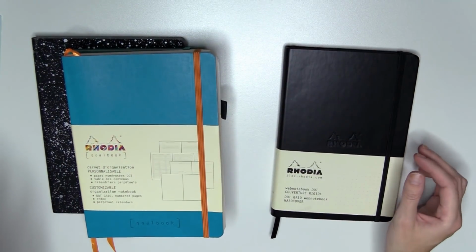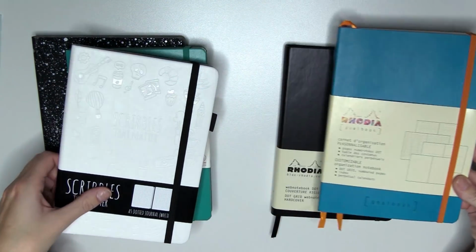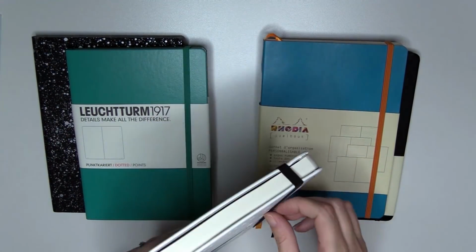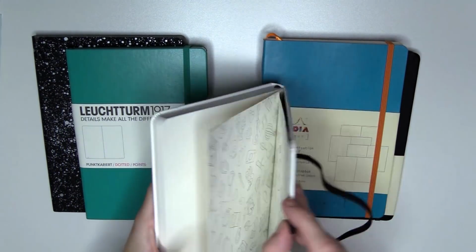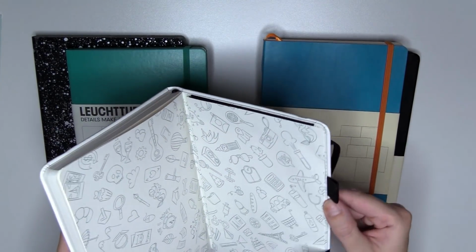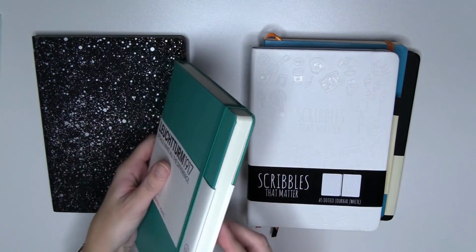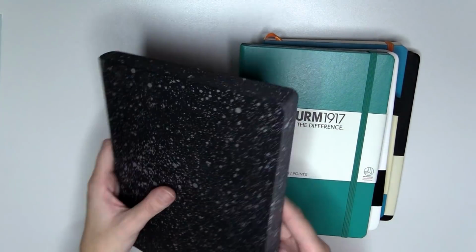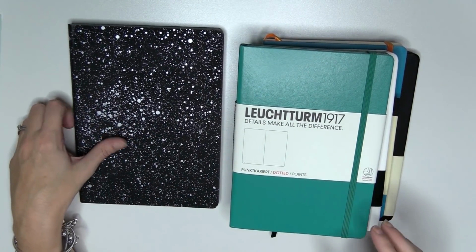So what else do we have here? The cover features. Both of the Rhodias have an elastic closure on, so does Scribbles That Matter, but Scribbles That Matter also comes with an attached pen holder, a pen loop. So you don't have to buy that as an extra, that is just standard. So that's a nice little feature to have there. The Leuchtturm just has your elastic closure, but the Nuuna, however, doesn't have any closure at all. So that's an interesting thing to note.